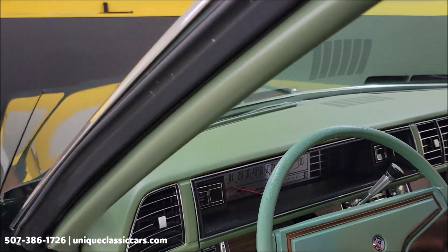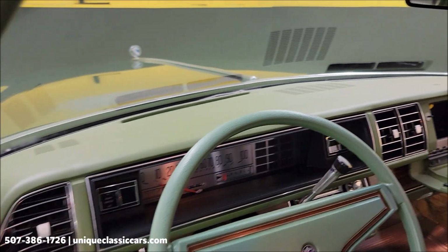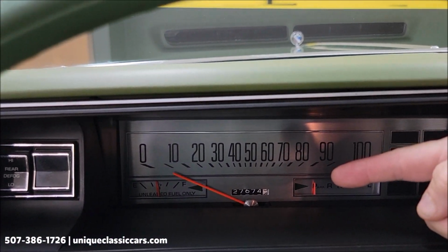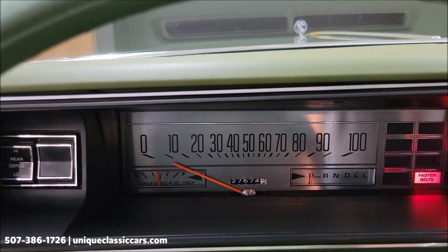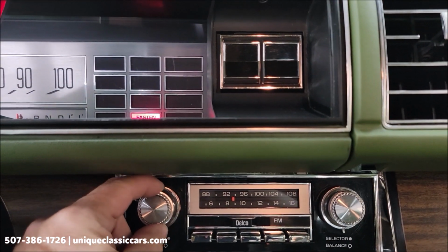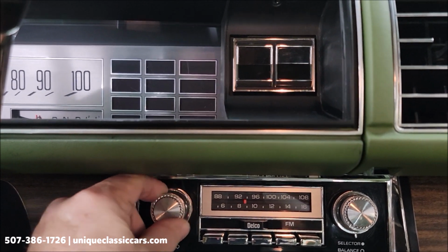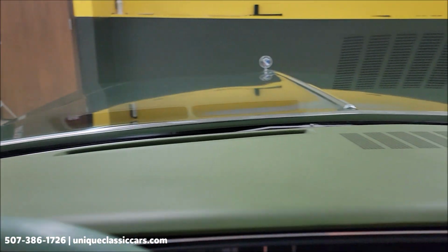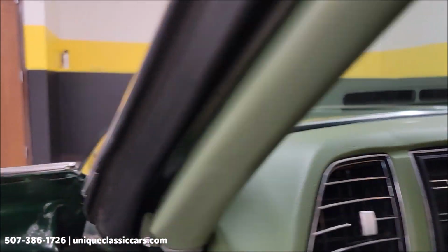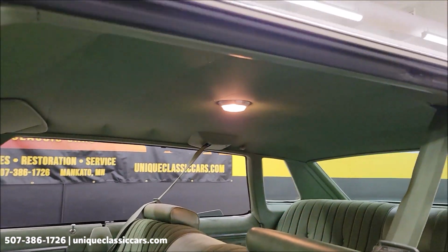Top of the dash. Appears this car was stored indoors, no doubt about that. Look at that dash, not cracked. Tilt column and exact miles, 27,674. AM, FM Delco radio. That is working. This car is too cool. Headliner, of course, good shape.